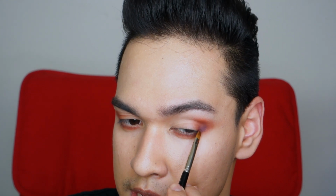I'm using the corner eye brush from Laura Mercier. This used to be my favorite, well, this is my favorite brush. I'm just saying this used to be because it's been discontinued, so you can't actually find it anywhere. It's like the perfect size for little details, and it's perfect for this little corner of the eye too. What a shame.